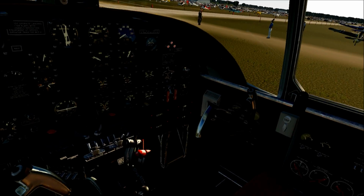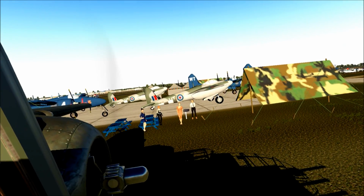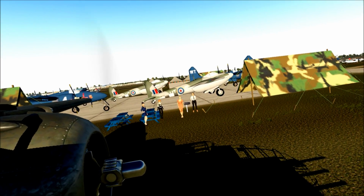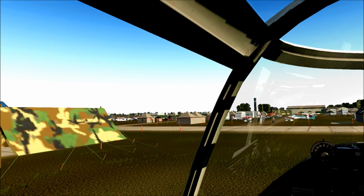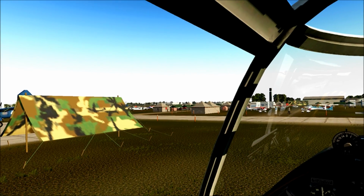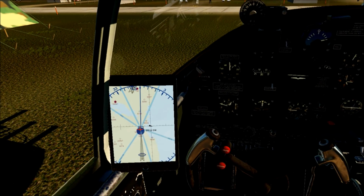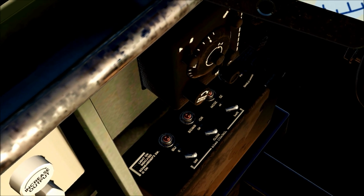Let me drop our flaps to 1. Alright, everything looks good. Generators are on and everything, so we're good to go. And as you can see, I've got the engines fully warmed up, so we are going to be heading out, and we're going to be doing a quick circuit around. We'll do a dry run on the runway, and then we're going to come back around a second time, and we're going to use this little box right here.